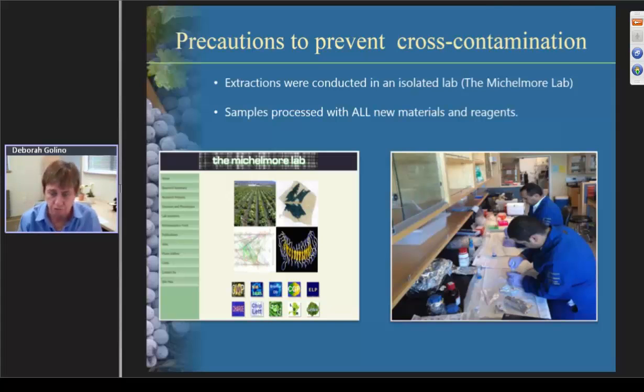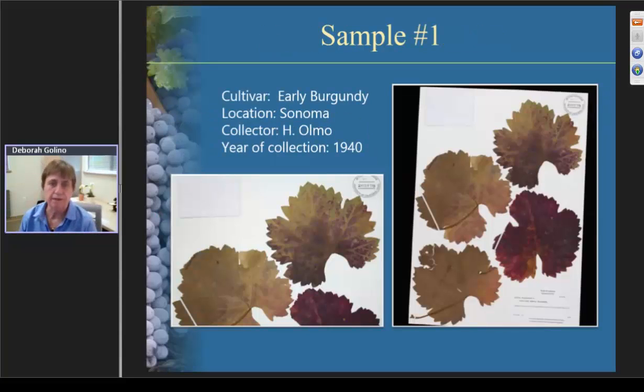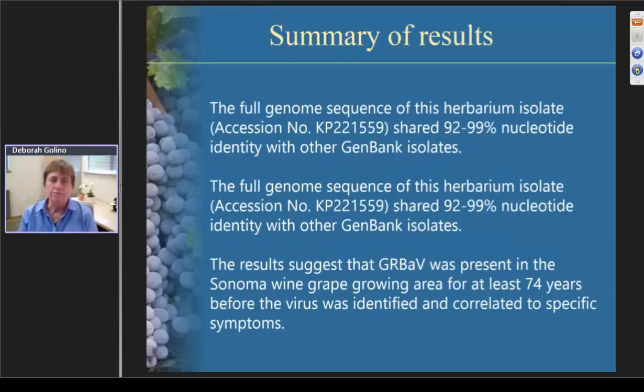All new materials and reagents for every sample, and one sample of that group of 56 was positive for grapevine red blotch virus. It was an early Burgundy sample collected by Harold Olmo, and the year of collection was 1940. We also obtained the full genomic sequence of the herbarium isolate, and we compared it to recently sequenced red blotch isolates. All of the work was done in a medical lab, which had never worked with grapes also. And the full genomic sequence of this herbarium isolate shared 92 to 99% nucleotide identity with the other GenBank isolates to which we compared it.